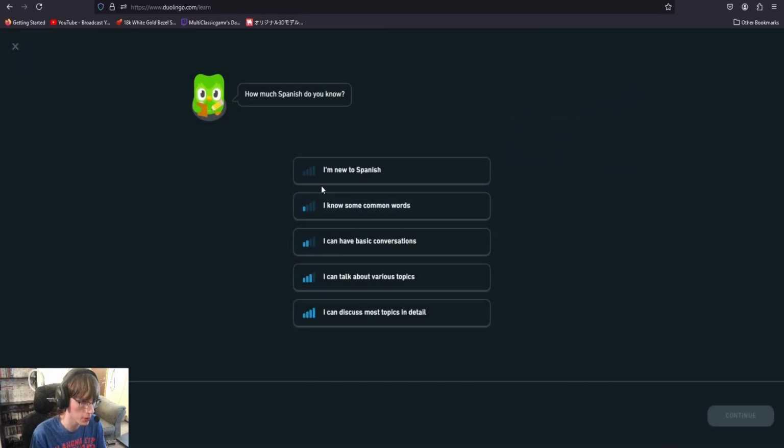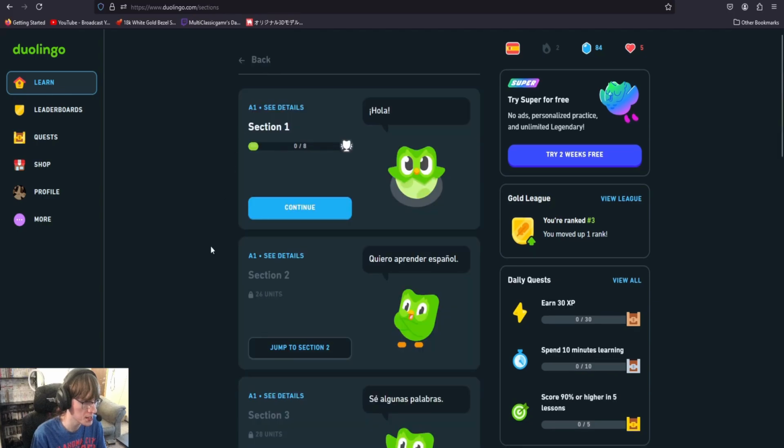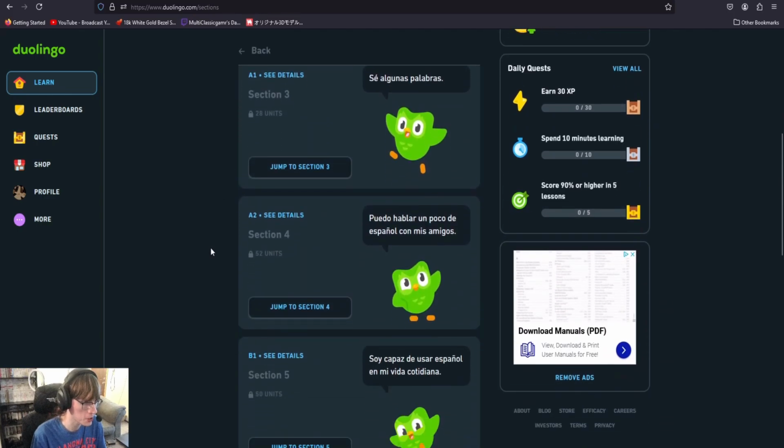So let's take a look at it real quick, just to see what it's like. I'm going to exit out of this real quick, because if you go through that, it's just going to have you do the first lesson right away, just to kind of get you started. So we're starting section 1 here. We're going to back out of this, and we want to see how big the Spanish course is.